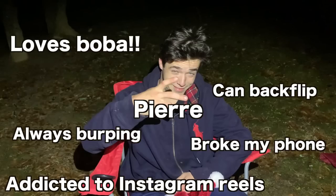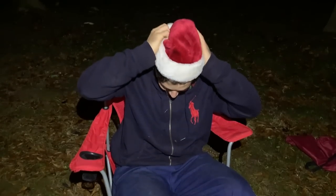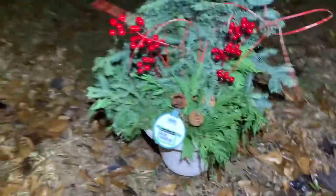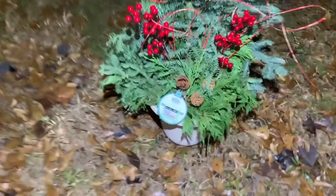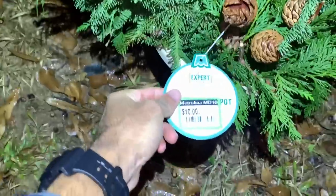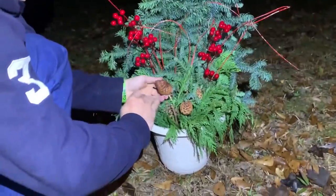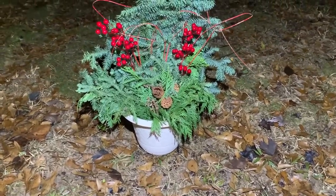All right, now we're in the woods and we got Pierre out. Sir? It's a Christmas party. That's right, got the hat on, the Christmas hat. And for a Christmas party, you already know, we got a Christmas tree. Wait, let me take this one off. Y'all don't need to see that. Very nice, got it from Walmart. All right, now we can start the Christmas party.